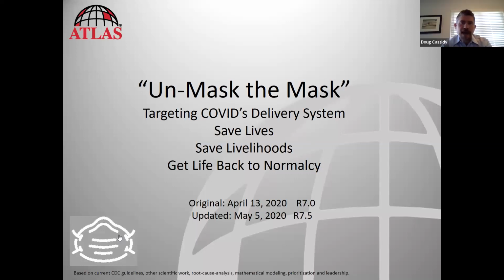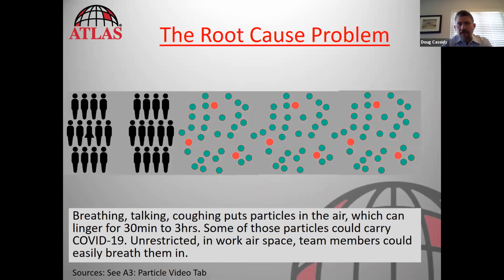Okay, we titled this Unmask the Mask. You all should be familiar with this because I believe the state is requiring masks for workplaces, but we really want to go into why that is so important. And what we're really putting as a subtitle is targeting COVID's delivery system and getting back to normalcy. So what we have is the problem. If you've seen the video, and the video is not the end-all, we just chose that video as pre-work simply because it does a good graphical job of explaining the problem, which is a problem of a semi-airborne type of virus. It transmits, as we understand it, very similar to the flu. So it's nothing new or novel in that sense.